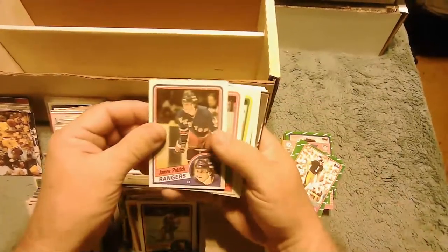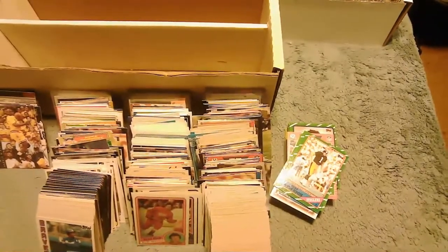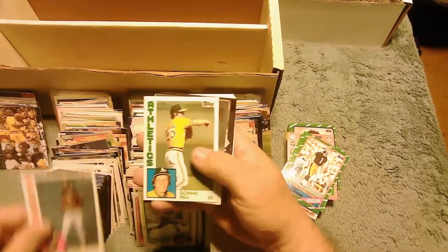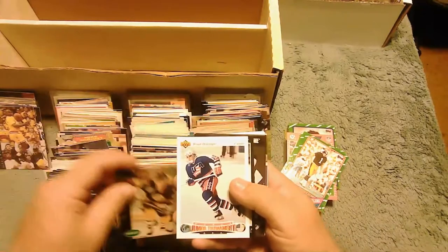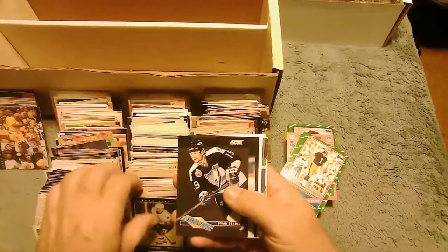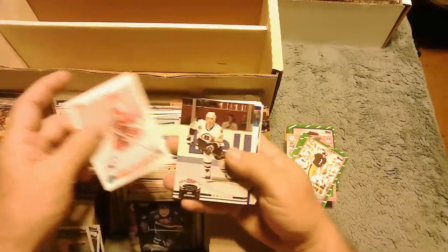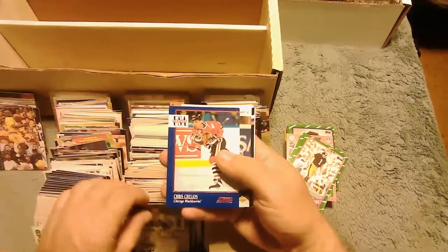Football, back to hockey, James Patrick, Brad Park, I remember him, I had cards from him from the early 70s, like 71, 72, 72, 73, somewhere around there. Teemu Selanne, Fleer Ultra All-Stars, Joe Juneau, Parkhurst, Brian Holzinger, Alexandre Daigle, Brian Bradley, Pierre Turgeon, Joe Sakic, I ain't gonna pronounce his name, Alexei something, Joe Juneau, Chris Chelios.